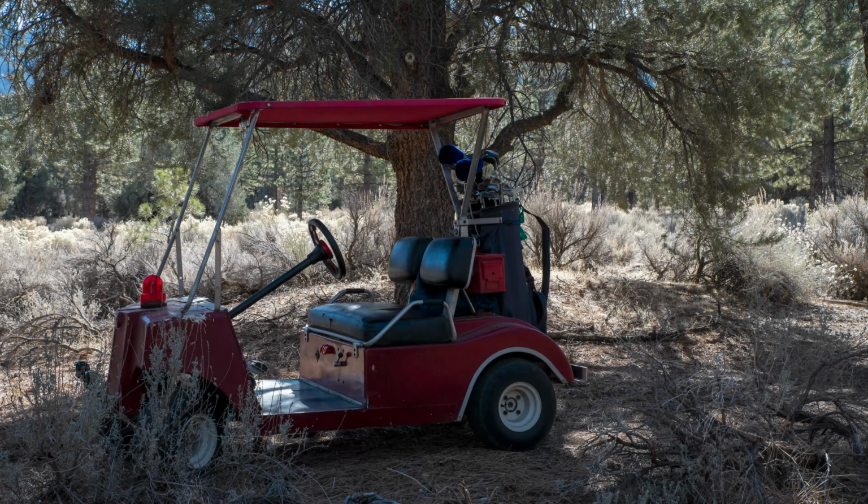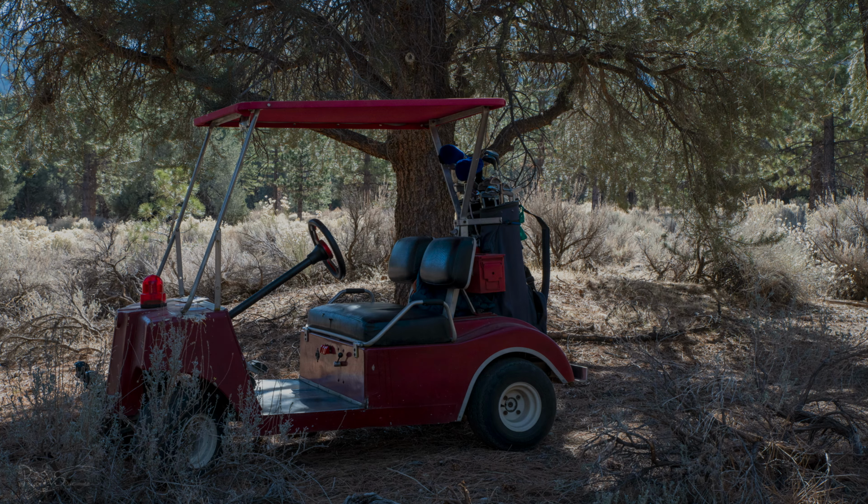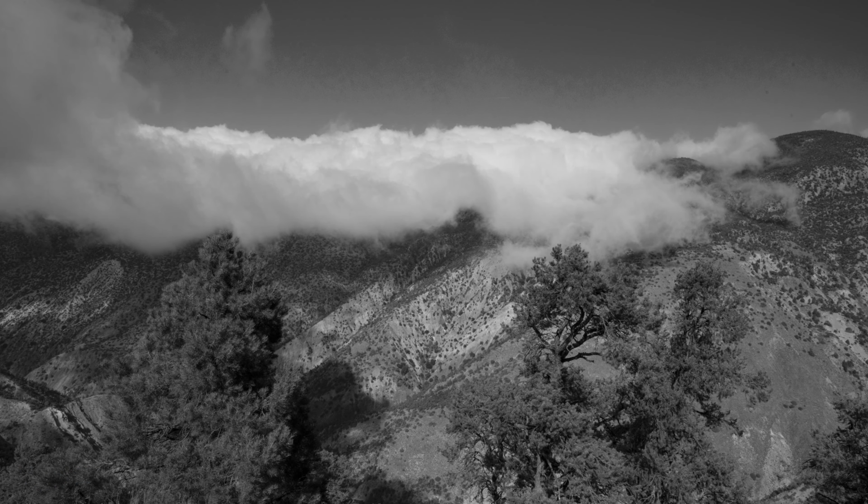I safely made it down the hill. I'm back on the pavement again, and I know I'm near Pine Mountain Club when I see golfers searching for their balls in the rough. Always check weather conditions due to the high elevations of Hudson Ranch Road.